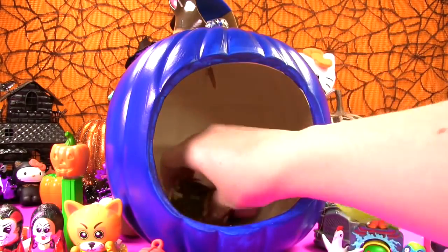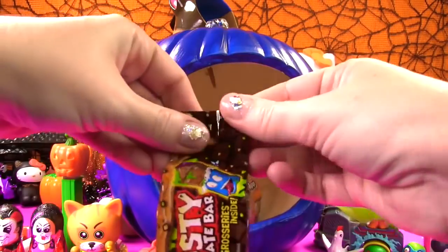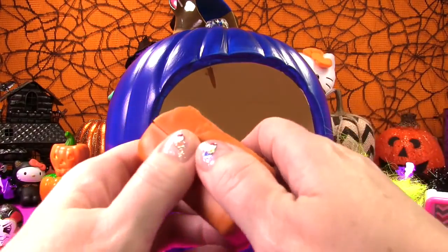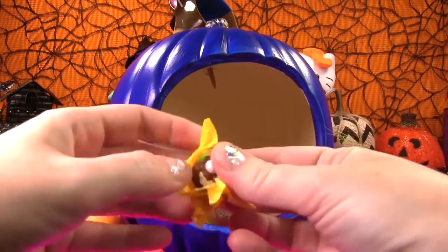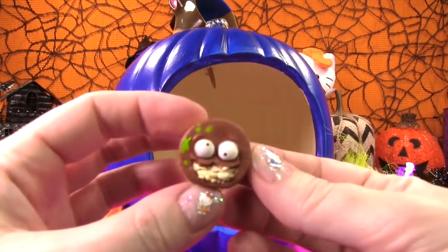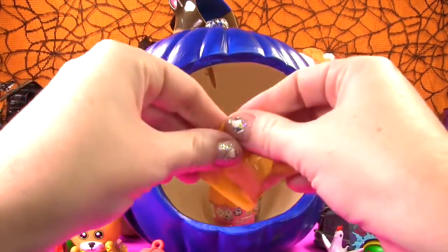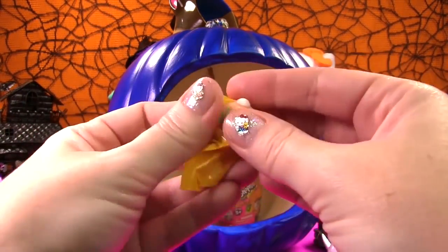It looks like we have a Grocery Gang Krusty chocolate bar. What will we get? Will we get a fuzzy one? I hope so. Our first Grocery Gang is, wow. We have Barf Biscuit. Ugh, that is one yucky biscuit. Blech. And our next one is, it is a fuzzy one.